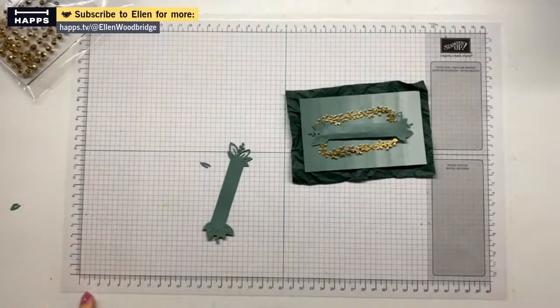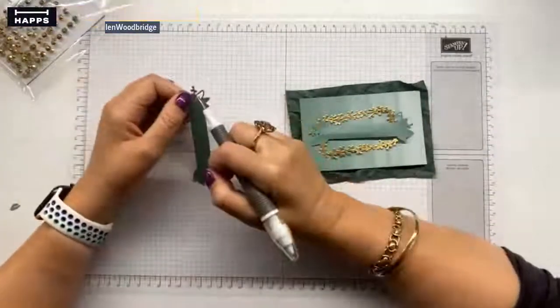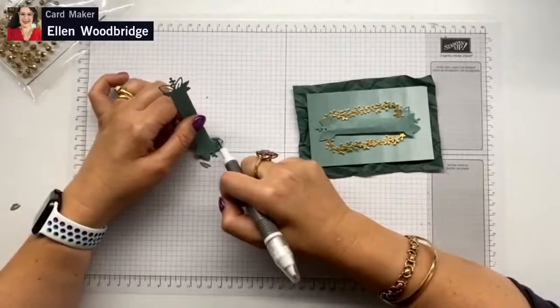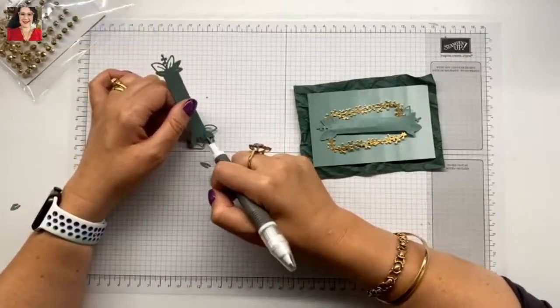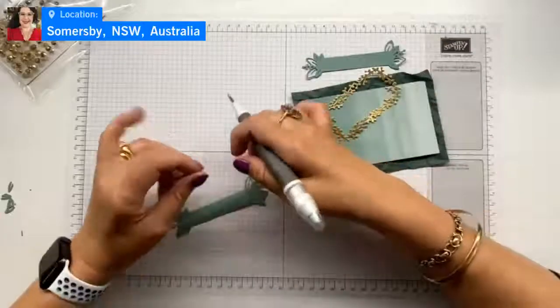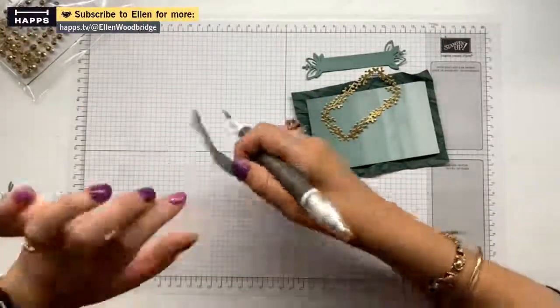Now, if you were that tall, you would be over here. So I'm just going to weed out all of these little bits. I just use my take your pick tool with the paper piercing end. Okay, so that can just go over there. Just got a little bit more to do.